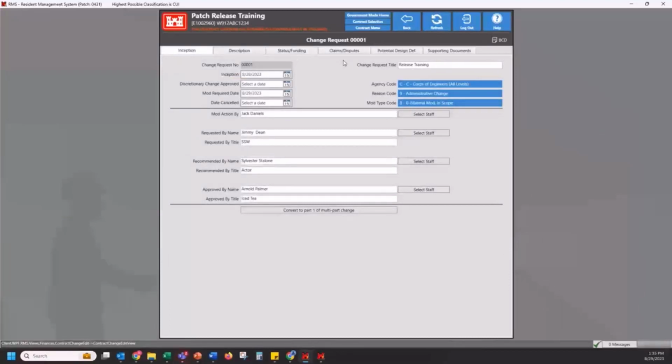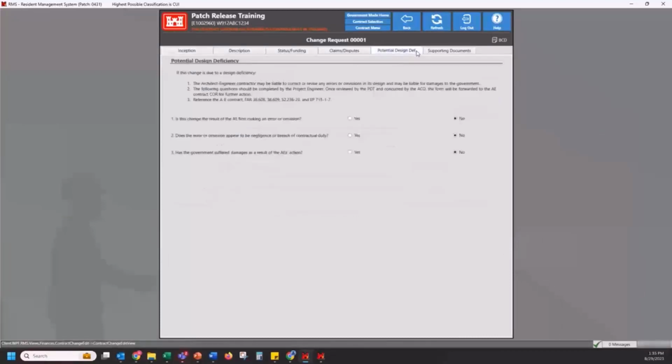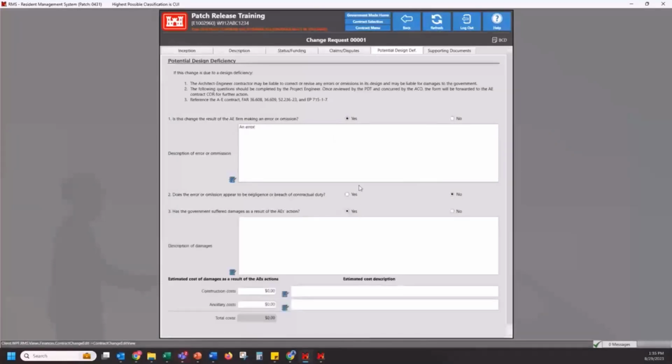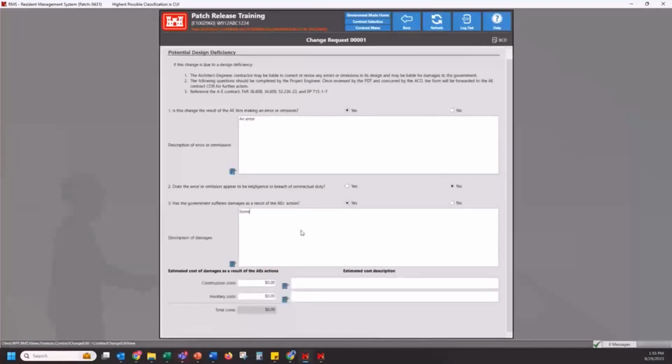Okay, and our next update to discuss, I'll go to the new tab. The new tab is the potential design deficiency. This is the default view for this tab. It's automatically going to have no selected for each of these prompts. So I will go ahead and start entering in some information that we can see on the updated BCD report.